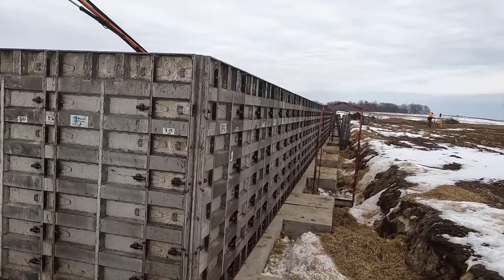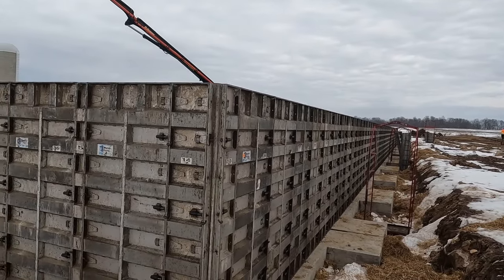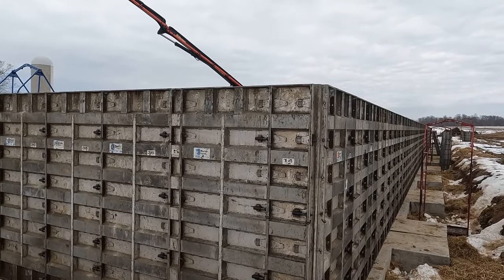Here's the outside. Yeah, and they don't have the catwalk for them to walk on this side either. So I don't think they're planning on pouring this afternoon.